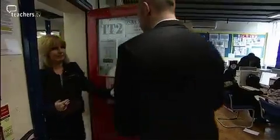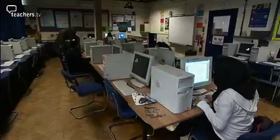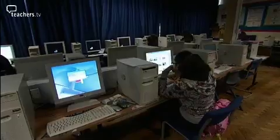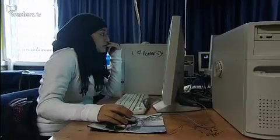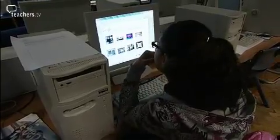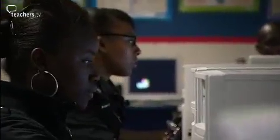John Kelly's has 400 desktops, 100 laptops and 3 dedicated ICT classrooms. It looks quite cramped in here. They're quite close together, aren't they? Yes, it's very cramped. You've got a lot of desktop space wasted with the CPUs. At the moment, we've only got about 7 or 8 students in here, but at lunchtimes, you might have 30 on the computers, 1 or 2 sitting next to each other and helping. So it can get very cramped and congested, and it's not ideal, really.